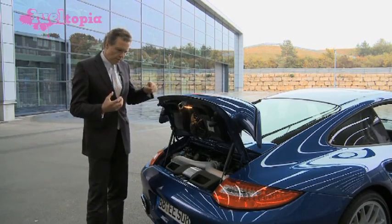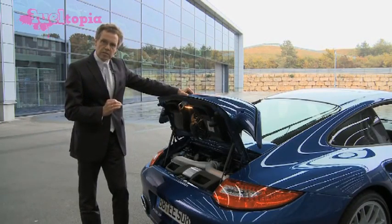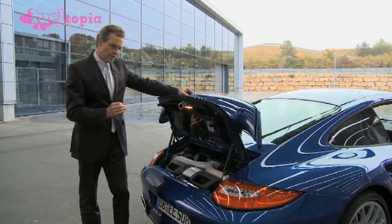If you keep in mind that the car does a top speed of 312 km per hour, that it delivers 500 horsepower and is able to deal with a consumption of 11.6 liters, I think it's a fantastic package in terms of efficiency and performance.